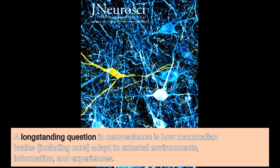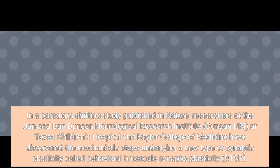A longstanding question in neuroscience is how mammalian brains, including ours, adapt to external environments, information, and experiences. In a paradigm-shifting study published in Nature, researchers at the Jan and Dan Duncan Neurological Research Institute, Duncan NRI, at Texas Children's Hospital and Baylor College of Medicine have discovered the mechanistic steps underlying a new type of synaptic plasticity called behavioral timescale.